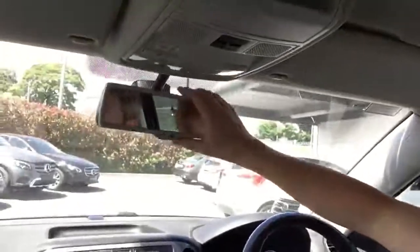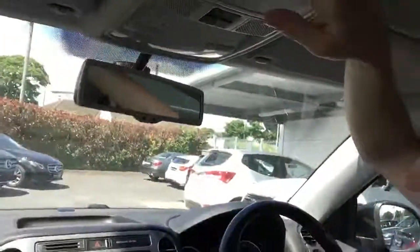Electrochromatic rear mirrors, which means it darkens itself when someone comes up behind you. Small bit of storage in through there, usual lighting in through here, and really again keeping in the theme, headlights are automatic. Overall nice tidy car. Let's have a quick look in here then.